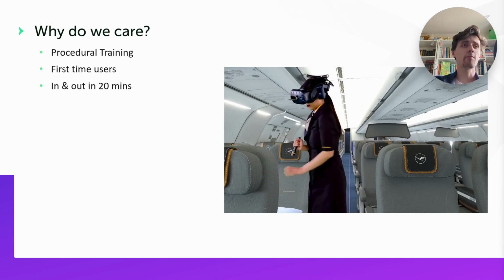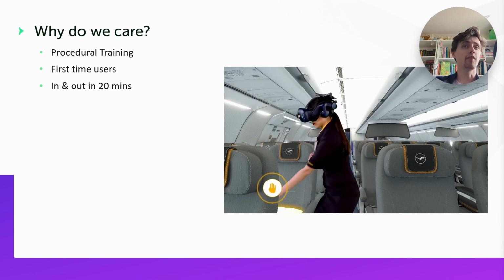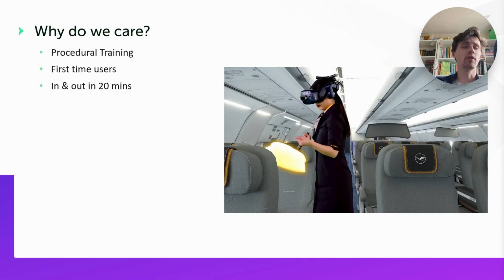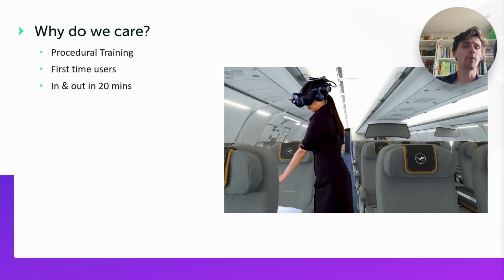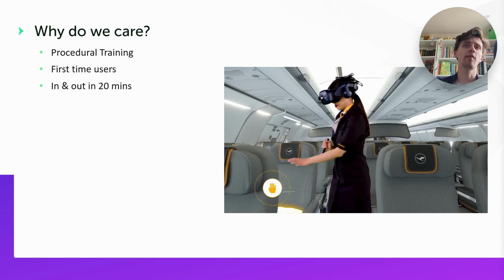Hand tracking is especially useful for procedural training because, unlike controllers, your hands don't need to be charged. And with controllers, there's a barrier to entry or friction as people see a controller and immediately begin to get overwhelmed with the amount of buttons and possibilities and different things they have to memorize.